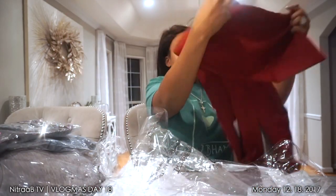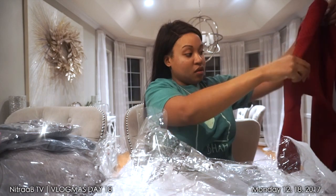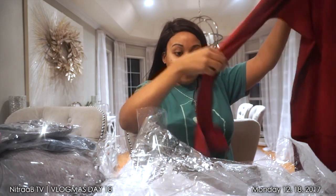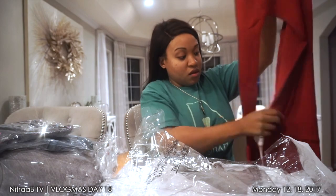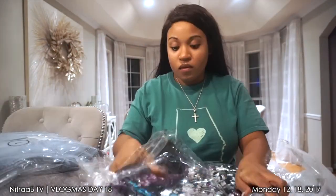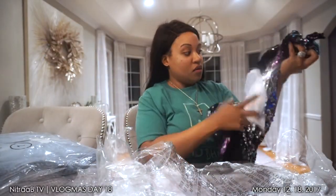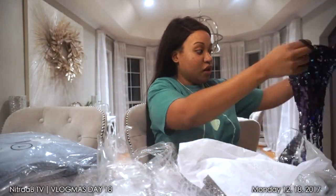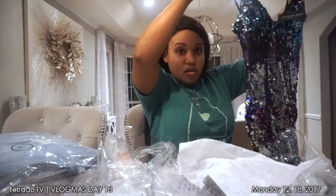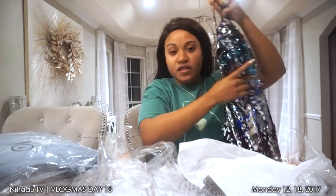Here's that dress. It's like the slinky material. It has the bell sleeves. It's really cute. It's like a midi dress. And then I have this cute sequins dress, which would be cute for the new year or something. This is a mini dress, but it's so cute. I love it. I love the sequins.